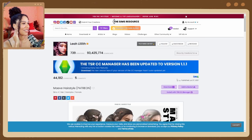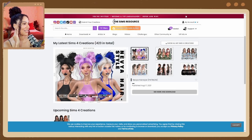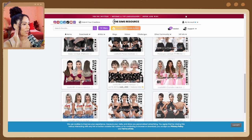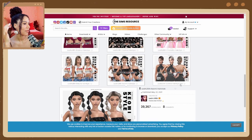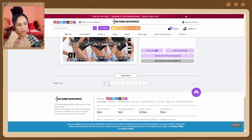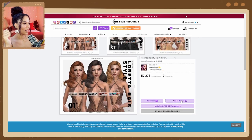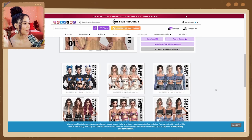Yes! Leah Lilith, literally, when I tell you, they have been at it. At it with new hair all the time. We're looking for gay, you know? This is not gay, but it's cute. Either gay or like a look, you know? Like she's serving a specific look. Like this. This is like classy. Ooh. And this is a little bit gay. So we're getting her.